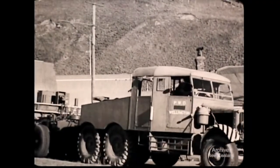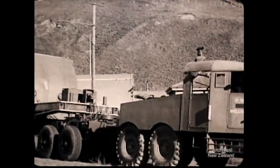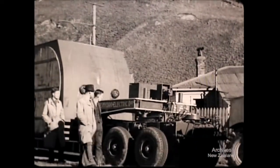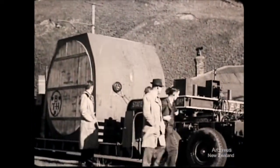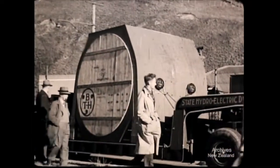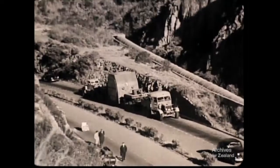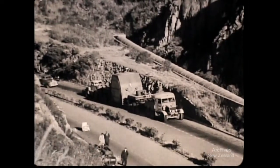The heaviest load ever transported on a New Zealand highway is a new 48-ton synchronous condenser stator, recently landed at Wellington from England for the State Hydroelectric Department. It will be installed at Bunnythorpe, and the first half of the trip from Wellington had to be done by trailer, as the stator is too large to go through a railway tunnel.